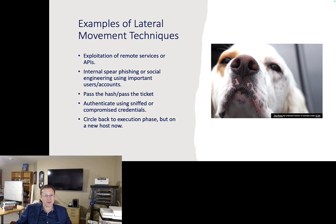So exploitation of remote services or APIs are huge. Internal spear phishing or social engineering using important users or accounts as a starting point. Pass the hash or pass the ticket impersonation, generating a ticket using a certificate and a certificate authority is huge, right? Because then even if they change the password, they may not invalidate the ticket. Authenticate using sniffed or compromised credentials, and then you could just circle back to the execution phase, but on a new host.